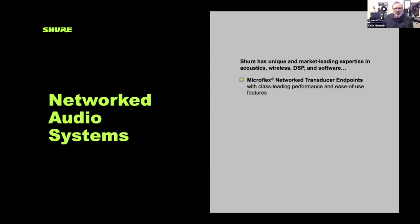And certainly when you consider networked devices like Microflex networked endpoints that are the microphones, so whether it's the MXA910 ceiling array, the MXA710 linear array, or the table array, the MXA310, all the way to the other endpoint, the MXN5WC loudspeaker, we've got world-class leading performance and ease-of-use features. And then the stuff in the middle matters too. So IntelliMix audio processing with a distributed architecture.